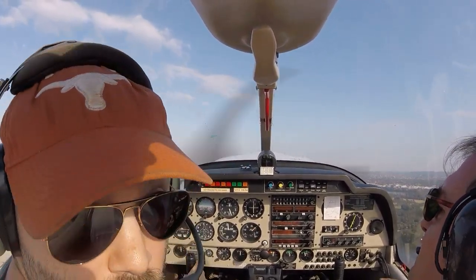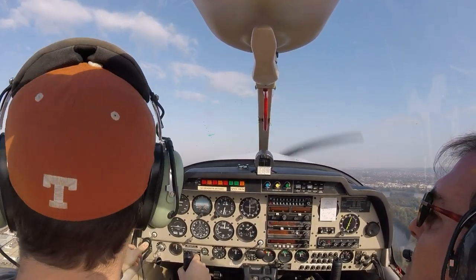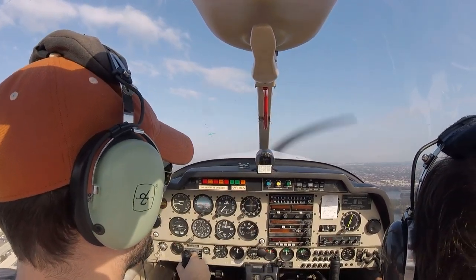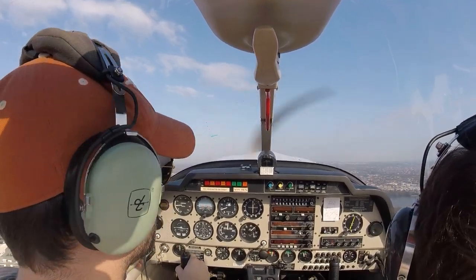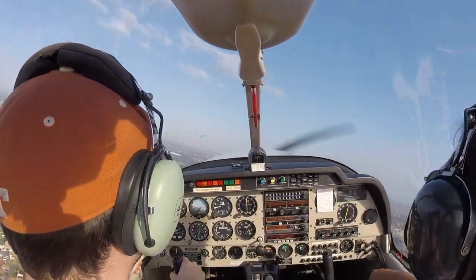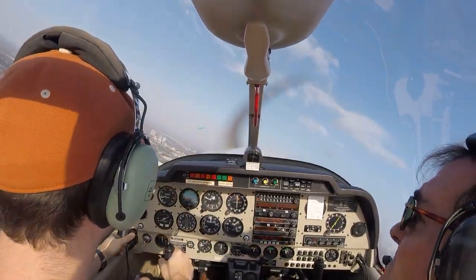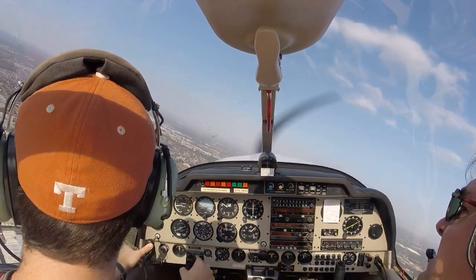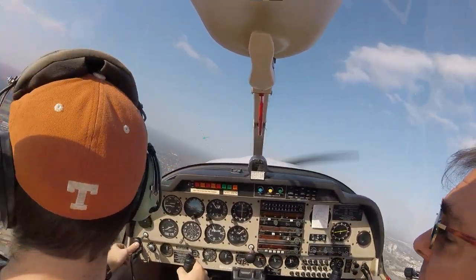Romeo Foxtrot November, follow the diamond light downwind. Romeo Foxtrot November. Victor Juliet Alpha, runway 29 left, clear touch and go. Clear touch and go, runway 29 left, Victor Juliet Alpha.